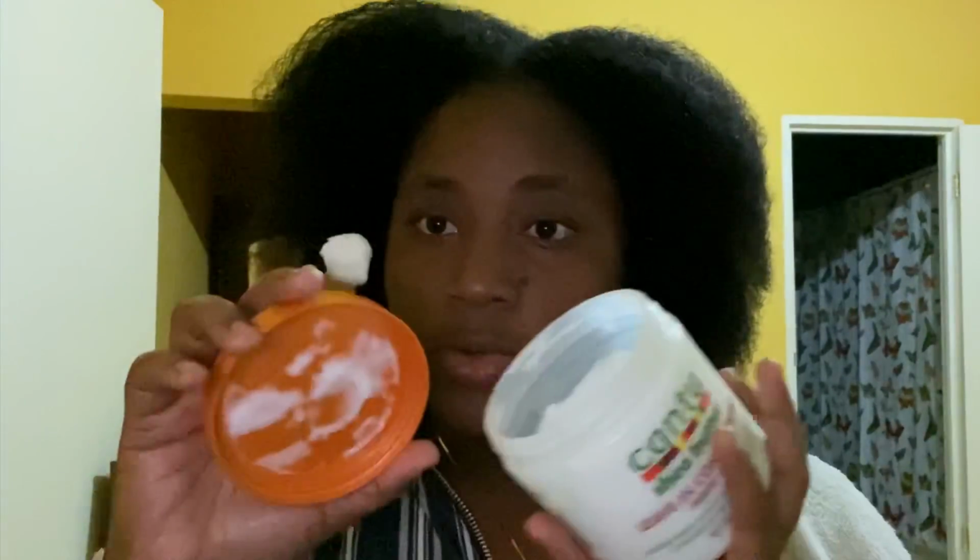Because remember, you have the contour to use, so you don't want to put too much. Then I get some contour, just this, so you don't want too much. As I said, it's strong. Rub it up in my hands, and then we go like this, put it all over.